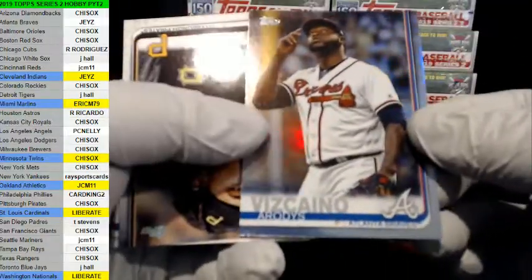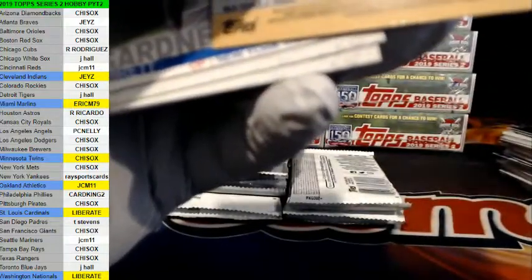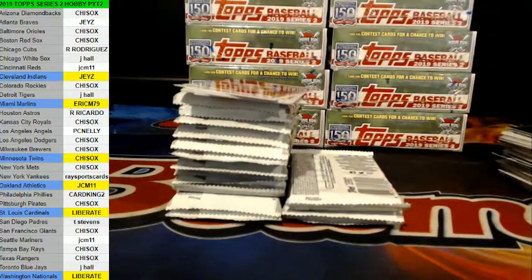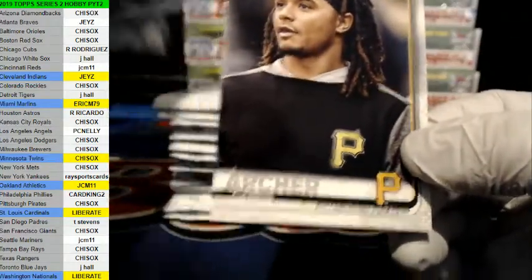Kevin De Los Santos. The whole pack was upside down. See, we have a holo for the Braves of Aridice Vizcaino. Braves there. Is this a photo variation? You look at the number better. Is 031. This is a photo variation. For the Pirates, Chris Archer. Chris Archer. I gotta look at the little number, and I can't do it without taking my glasses off and holding it right up to my nose.